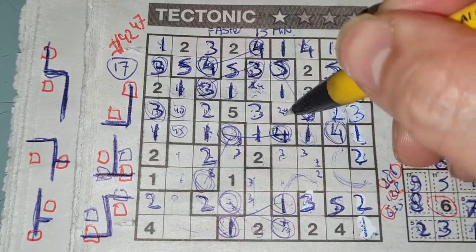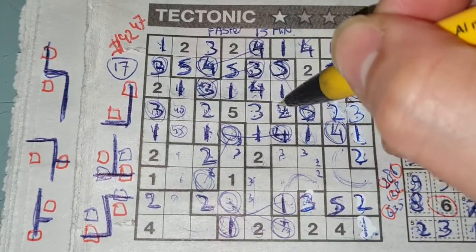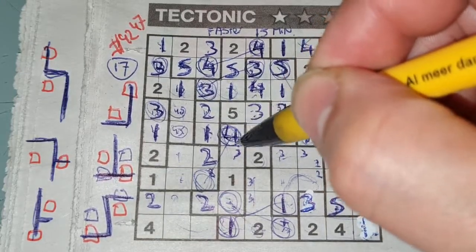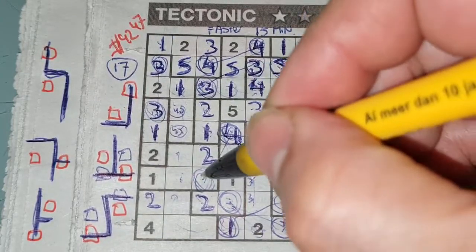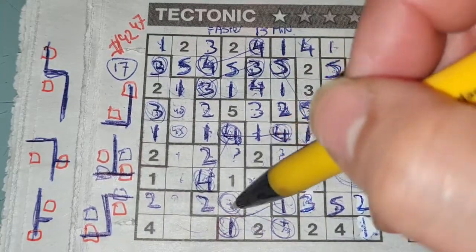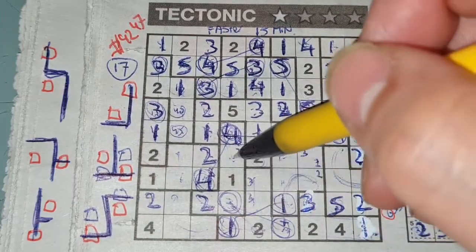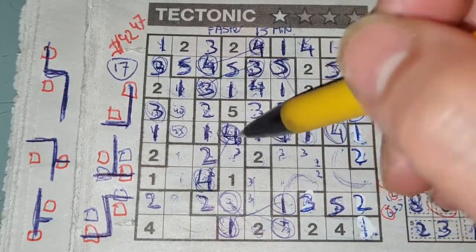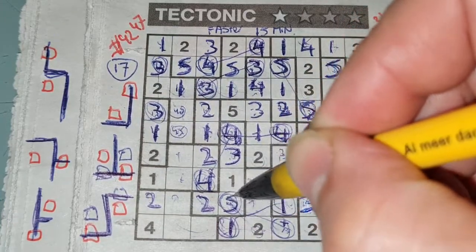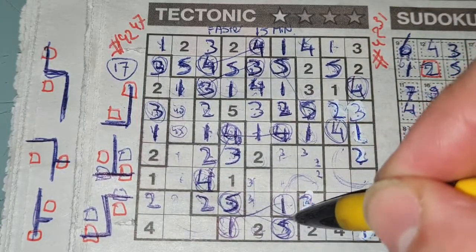Now we have a 4 here, so this box can't be 4 anymore. That box should be a 4. This box should be a 2. This box is connected with that box, should be also 4. And that box is also connected with this box, should be also a 4. 2 numbers left in this L-shaped area for numbers 3 and 5. Well, I've eliminated the 3 here, so the 3 goes there, and the 5 goes here. This box is connected with that box, should be also a 5.